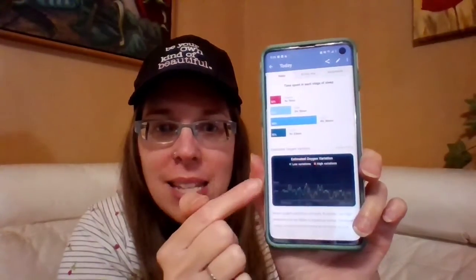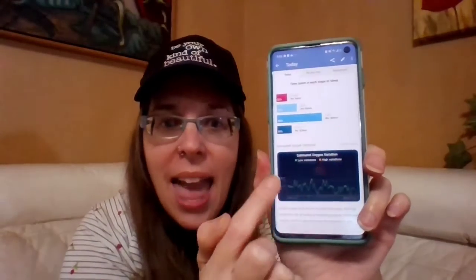If it spiked to over the high line, and it was up there for most of the night, then that's a good indication that I actually have sleep apnea. And then I can go to my doctor and say, can you test me for sleep apnea? But I mean, I'm pretty good. My oxygen levels are pretty low there. They're not high. So that's really good.